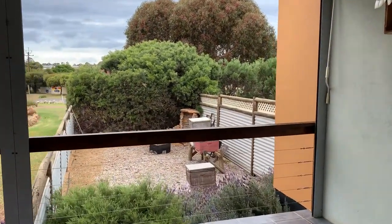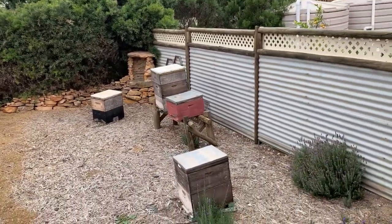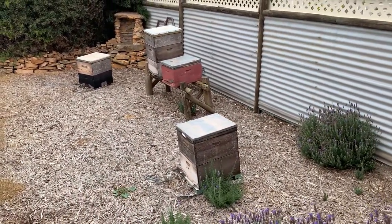There are also a few other honey cages present outside of this place, and different kinds of honey are being produced in those cages.